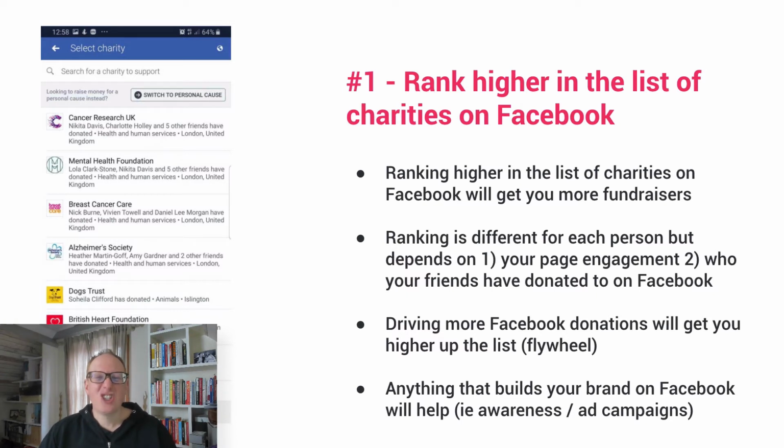One is just generally how engaged are you with that Facebook page. So you're more likely to see charities whose content you've engaged with on Facebook. Maybe you've liked their page, maybe you've liked one of their posts. And that's going to definitely increase the ranking of that page. And then the second thing is whether your friends have actually given to that charity as well. So if lots of my friends have given to a charity, it's more likely to appear in the list.